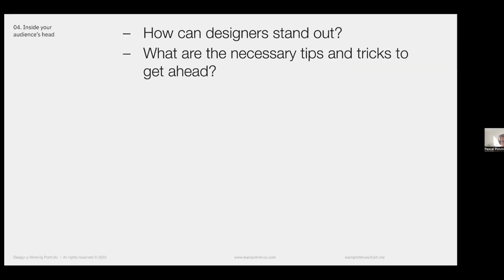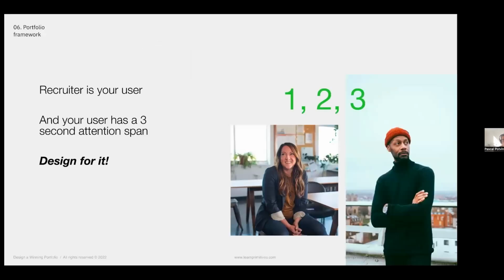How can designers stand out? What are the necessary tips and tricks to go ahead? Those are things we're going to look into here. The recruiter is your user, like I said, design for them. They have a 3-second span, design for it. Use big images. Images are key. Text is key. Those are things that are going to help you differentiate yourself.